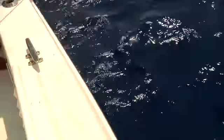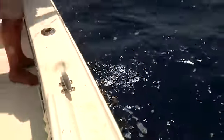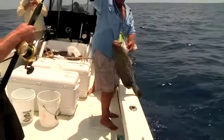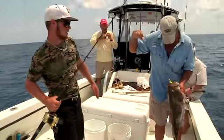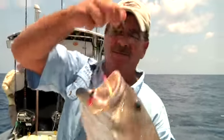It's a keeper, Rick. Oh, man. Brother, another gag. Gag grouper, 300 foot on the jig. A nice one, too. Finest kind grouper. Fish that eats a piece of metal.